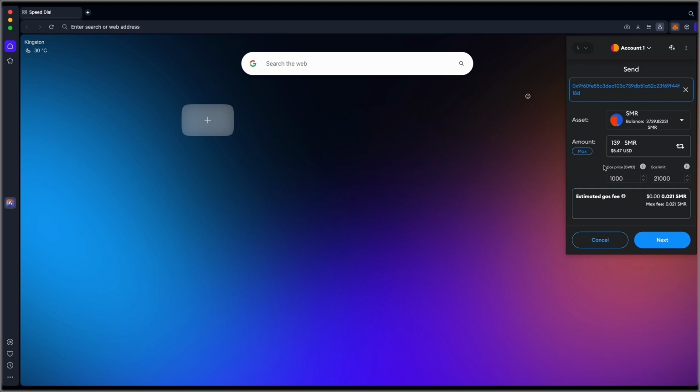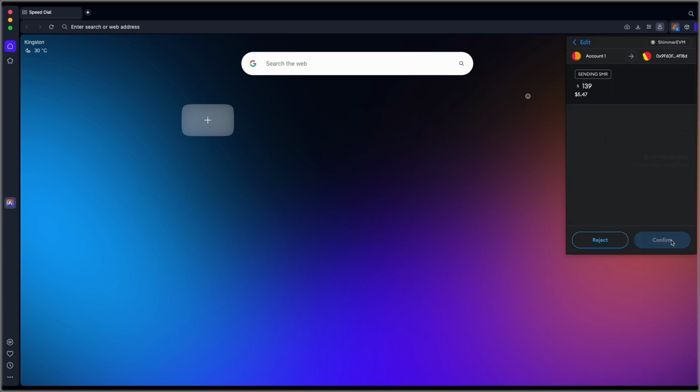It's $5. Gas price. How many gwei? Guys, you know what? I don't know gwei. So I'm just going to say, just charge whatever you want. I don't care. All right, click next. And we're just going to confirm that transaction. And the transaction fee is going to be like 0.021 of a shimmer. It's minuscule. All right, let's confirm that transaction.